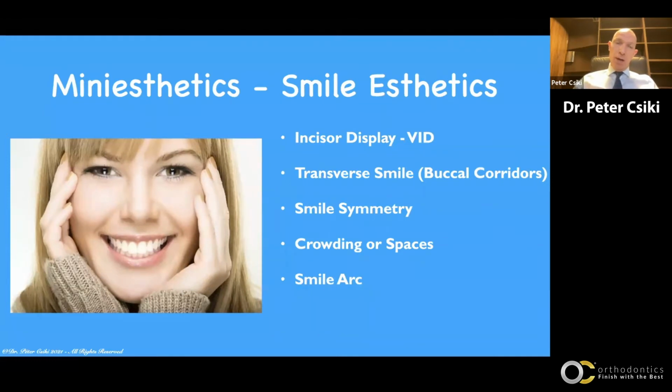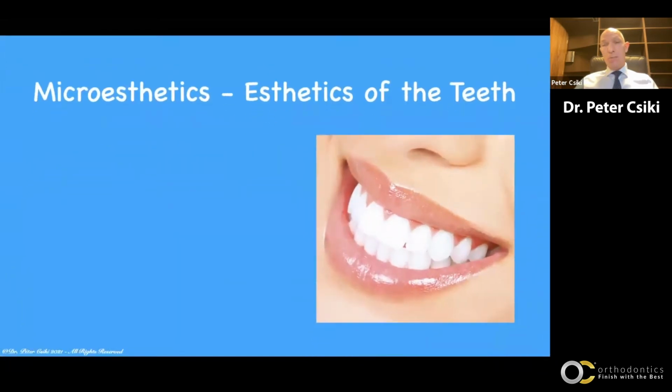So we need a nice curved smile arc. It's very important. And the vermilion display, the middle part of the upper lip. So these are the elements of the mini aesthetics, of the smile aesthetics.